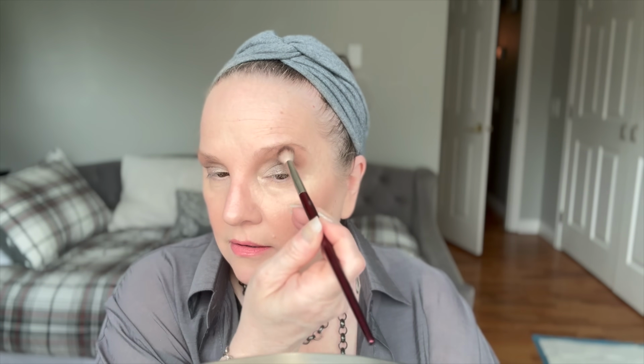All right, I'm gonna use the same brush and I'm gonna go into this more of a, I don't know, what do you call this color actually, but it's definitely a little more peachy. And I'm gonna bring that more up to the brow bone. I'm gonna wipe this off. And don't worry, this will all come together when we get our brows on and all of that business.